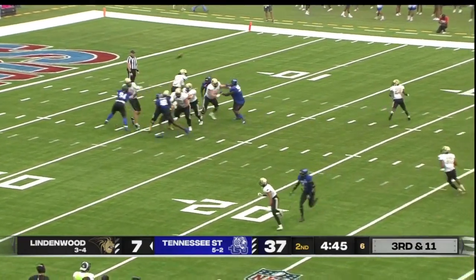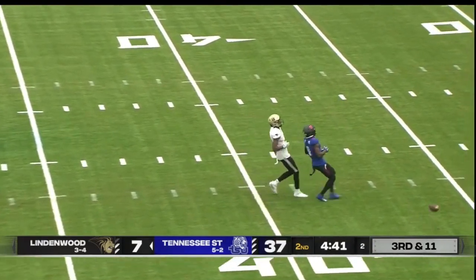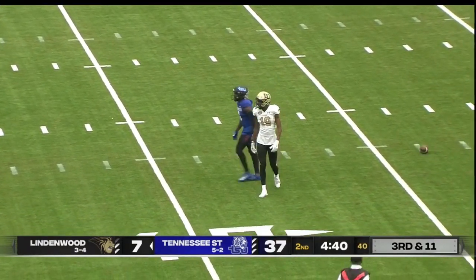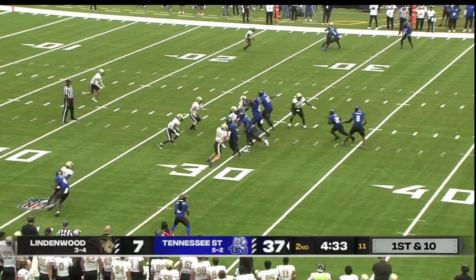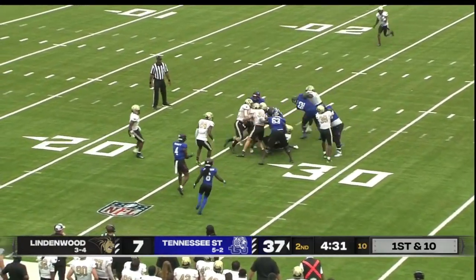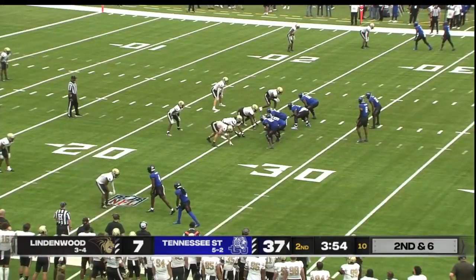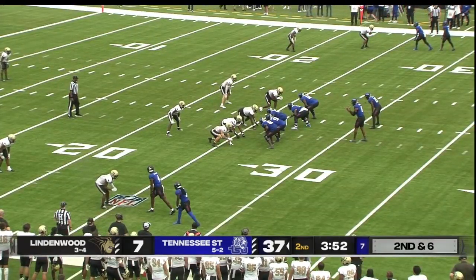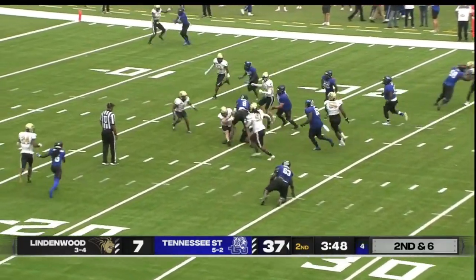As Justice is under some pressure, but he looks deep and just overthrows there, as again Devion Bryant has returned as quarterback for TSU. And this time he will hand it off. And that'll be a gain there of a few yards. In the starting spot, so some of these guys for the Tigers who are in now can find themselves in similar positions as the season moves on.